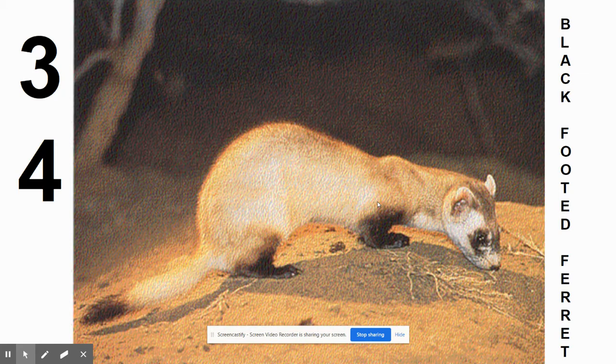At one point, this animal was thought to be extinct, and then they discovered more of them in the Dakotas. So it's kind of a cool localized story here. If you watch the news, at least once a year, you'll see a story about the black-footed ferrets of South Dakota. And obviously, there's a lot of work going into protecting them and conserving them and making sure people are aware of them.